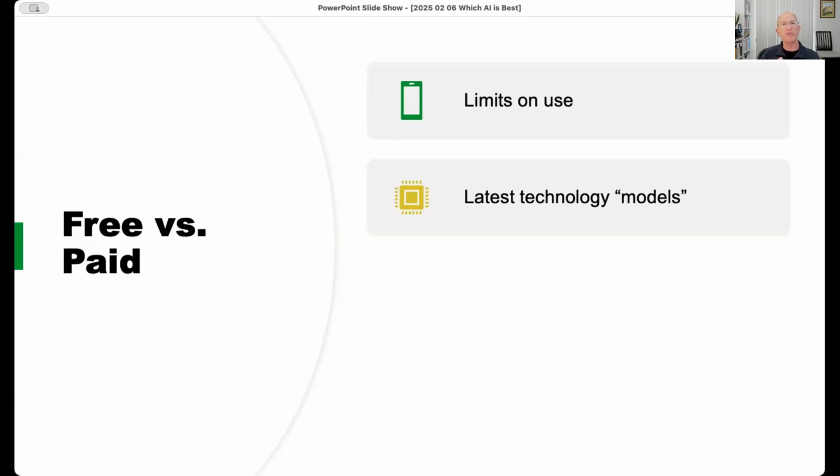They also, on the paid versions, give you the latest and greatest technology models. A model is basically the brain of the AI, that it's trained to do certain things, it's trained to do certain types of behaviors and activities. And so if you want the latest and greatest, that's one reason to pay. Otherwise, the free versions, which is what we're going to look at, usually do very well.